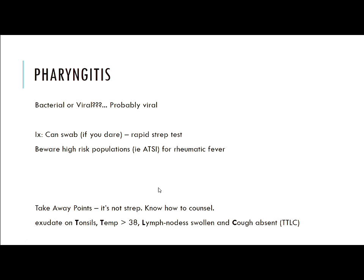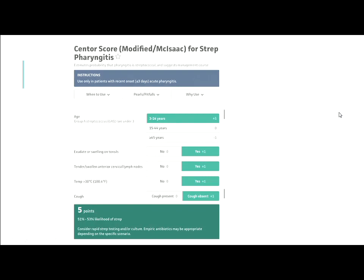But yes, these are the Centor criteria. This is something I just made up when I was looking at it, thinking how can I make everyone remember it? TTLC, I don't know. Tonsils, temperature, lymph nodes, and cough absent. If they have those four things, it's more likely to be bacterial, and then you can think about antibiotics. But especially if they have coryzal symptoms, like a really sore throat, I think I've got tonsillitis, but I've got a runny nose and a low-grade fever, they don't have tonsillitis.